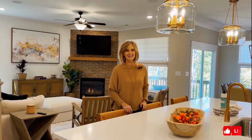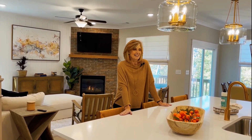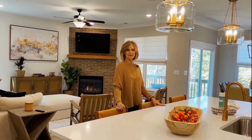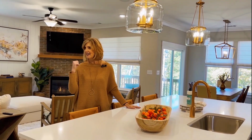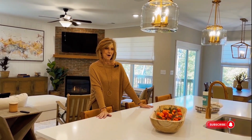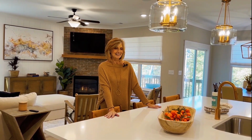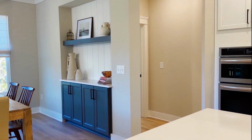You know what I really love about the kitchen is this amazing huge island. I can just see all the kids and the family and the friends sitting around here, or at least probably the ladies and the guys right next door watching football or something. But it's just so homey and welcoming, and I just think it's amazing. Let's keep going on the main level.